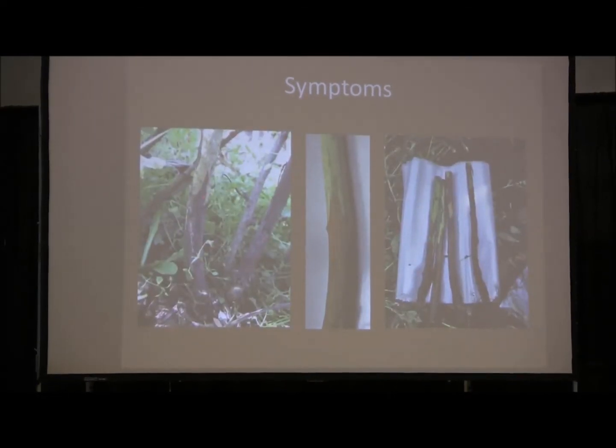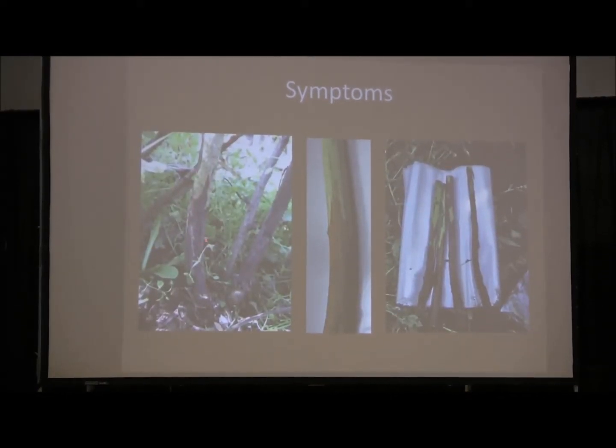Go down to the base and look at the base. You see this necrosis, that's death spreading up from the roots. So whatever is coming up from the roots is pretty strong and it's pushing up into the stems. And this is what we chose to isolate from.